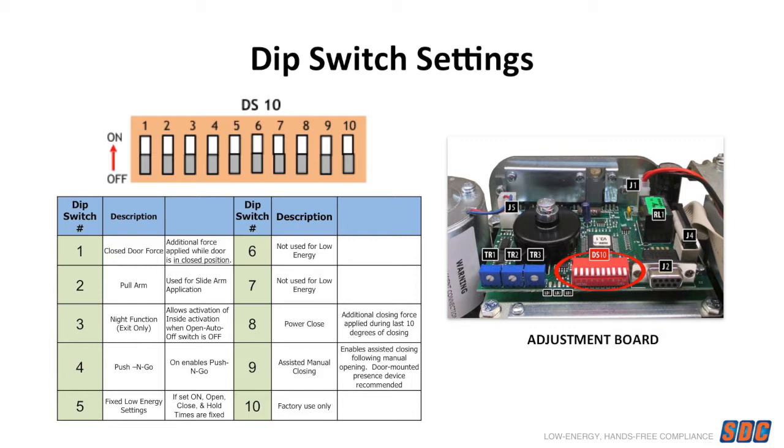Dip switch 4 enables the push and go feature. The push and go switch on the I/O board is used to adjust the standard 3-second opening. Dip switch 5 is a fixed low energy setting that automatically configures the operator to be ANSI compliant. It is set for a 5-second open, 5-second close, and 7-second stay open.